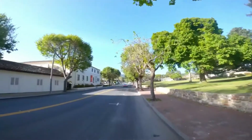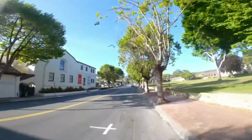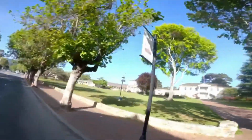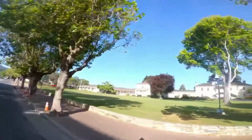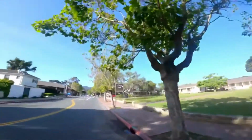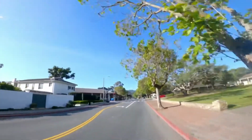Coming up on your left-hand side here is the Monterey Museum of Art, and on the right-hand side is City Hall in Monterey. Fun fact about Monterey: in 1776, Spain named it the capital of Northern and Southern California.